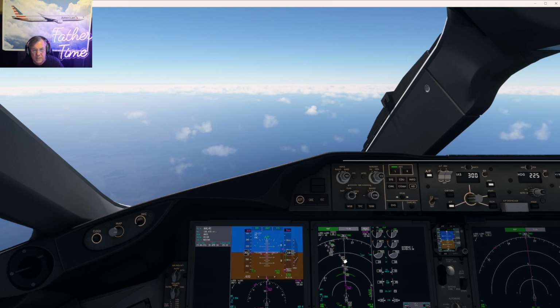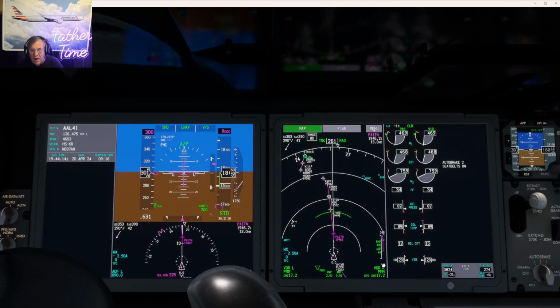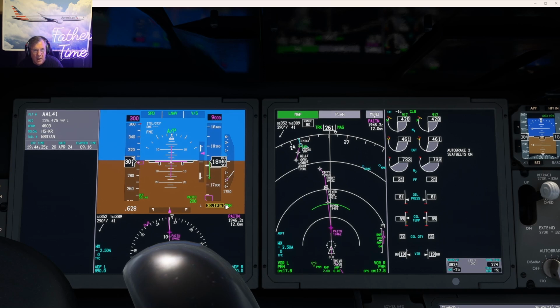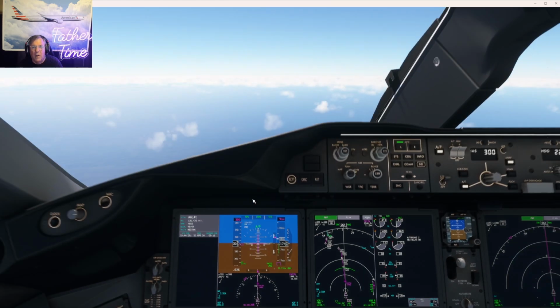United 567, you can maintain flight level 300 for now. Roger, maintaining 300, United 567. Chicago Center, Lufthansa 977. Lufthansa 977, Chicago Center, hello.